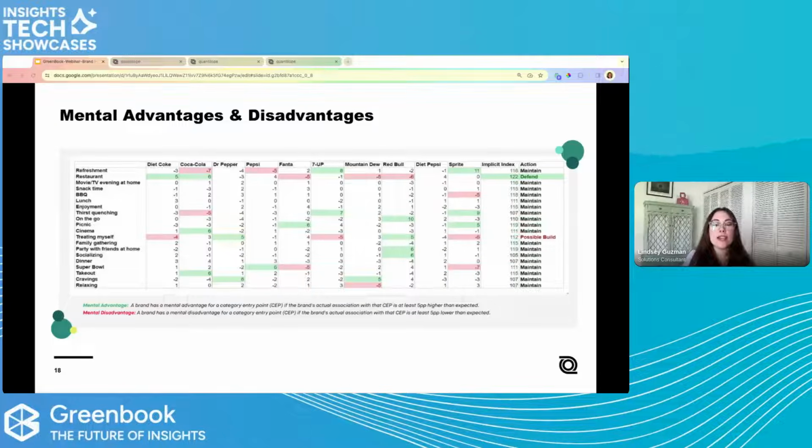These high index CEPs provide a good starting point for analysis, but the brand's mental advantages relative to competitors should also be taken into account. If 3 or more competitors already have a mental advantage on a specific CEP, it can be difficult or very costly for the focus brand to activate this CEP. So overall, we recommend different actions for each specific CEP, depending on the overall importance of the CEP for the category and the focus brand's performance relative to competitors.